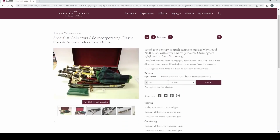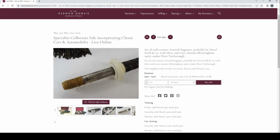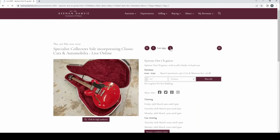A set of 20th century Scottish bagpipes, probably by David Nail & Co. with silver and ivory mounts, Birmingham 1965. Maker Peter Narborough. There you go. £300 to £500. There's definitely people that collect these. They've got the silver hallmarks as well, so an interesting lot.